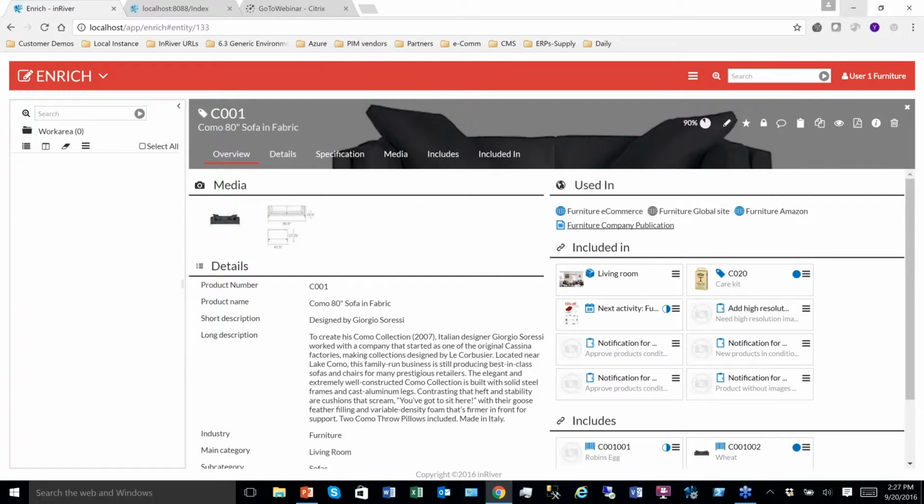So you have a good way of seeing where and how this product is being used. But in the same token, you can see also where this product is included in, meaning if I'm dealing with bundles and kits or things like that, you can actually see that this product is part of a living room or part of a care kit, or can even be part of some kind of notifications and tasks. So it's a good view of what's happening with the product.